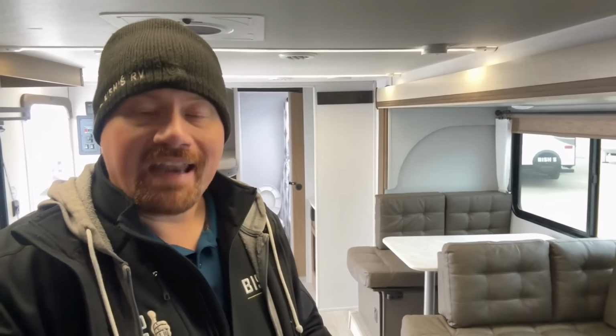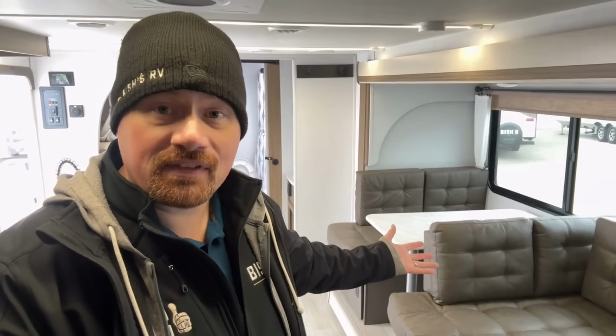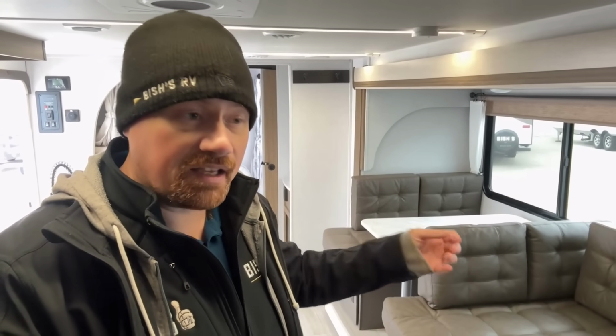Towable RVs are not made with that expectation. That's why towable seating doesn't have seat belts and motorized seating does. Like that right there should give you a quick understanding of a key difference between the two.